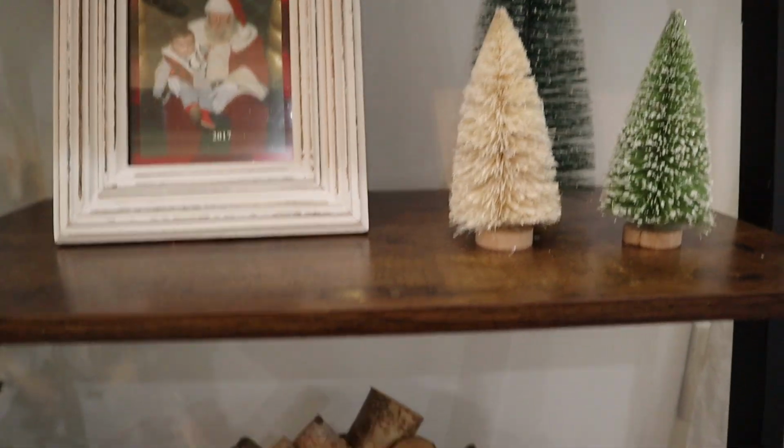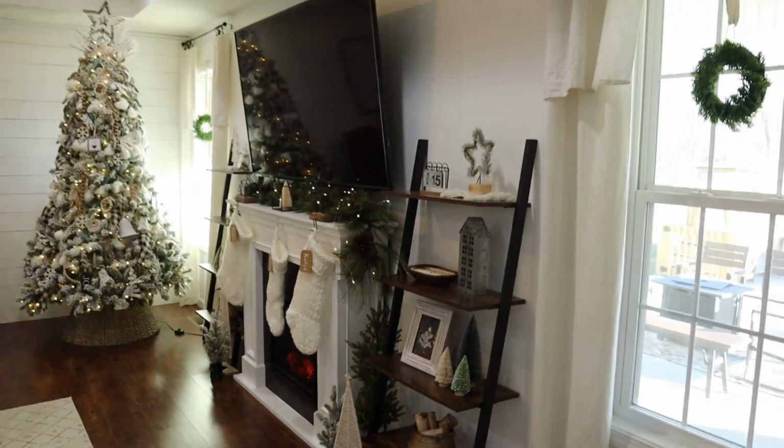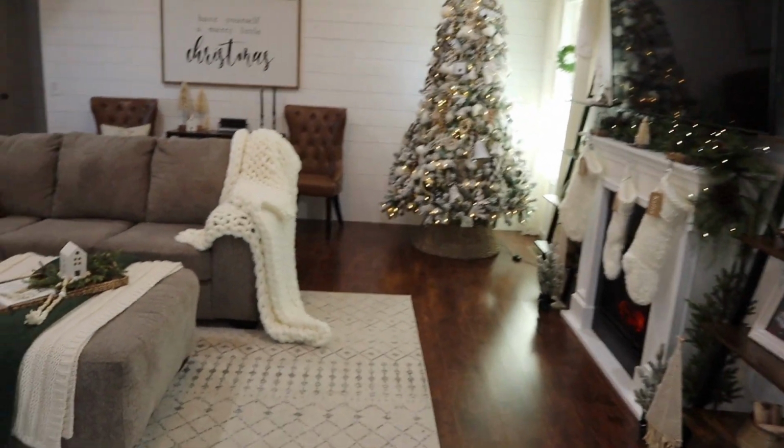More bottle brush trees and then more wood at the bottom. So that is this wall here, you guys can probably see the wreaths just a little bit better from this angle. So that is that side of the living room.